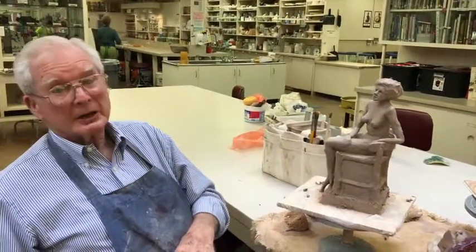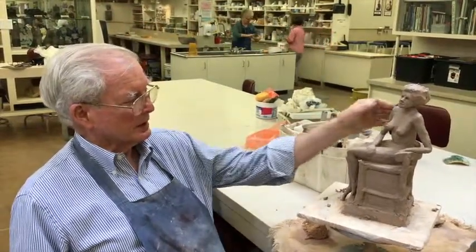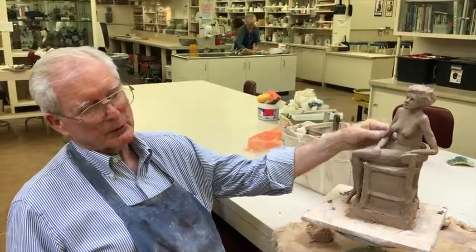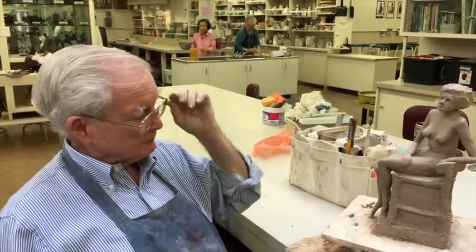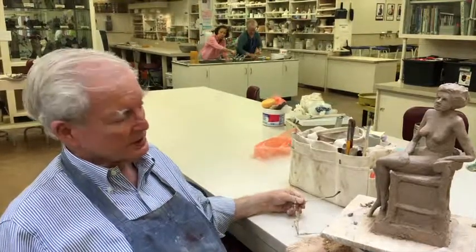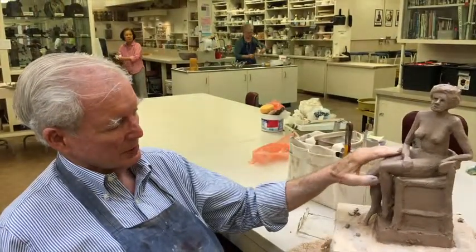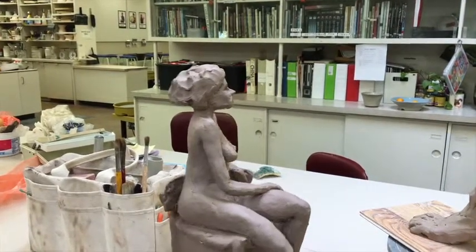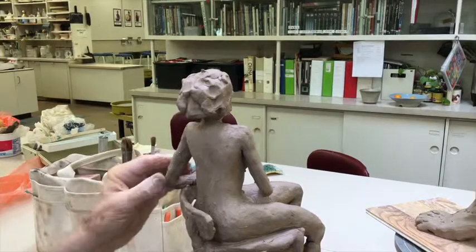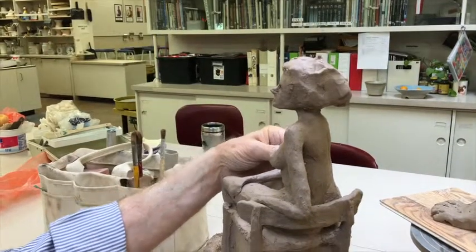Tell me about this piece that you're working on right now. Well, we had a live model. She is a beautiful model, and for 5 weeks she posed every Wednesday, and I'm finishing up some of the details, but the basic exercise was to sculpt the model, the pose, and drape. I haven't finished the drape, which is pretty simple, but it's important to get the proportions right.